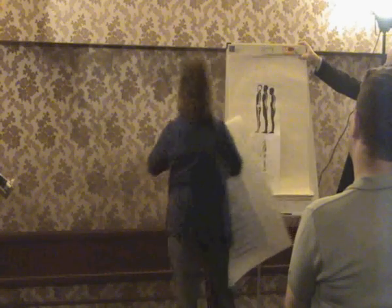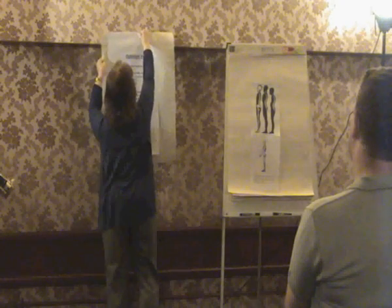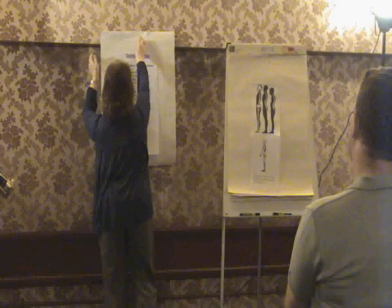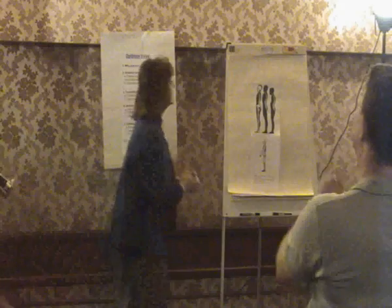Okay, just as long as that stays up there long enough, I'm going to put this one up here, if that will stay up there, so you can follow what's going on at home. Well, it'll probably fall down in the middle of it, but you can have a look at it quick before it falls down. Okay. Right, so posture.